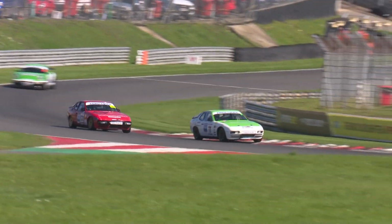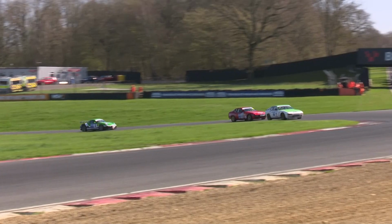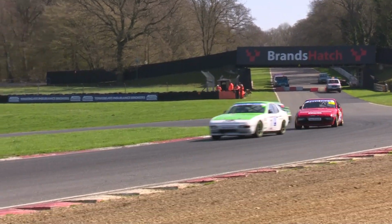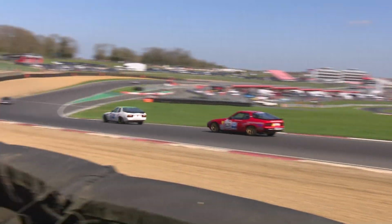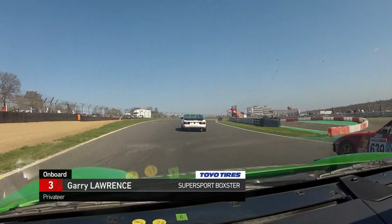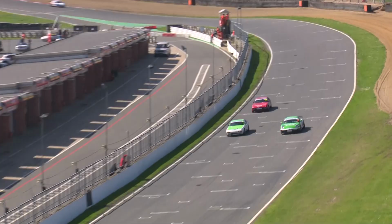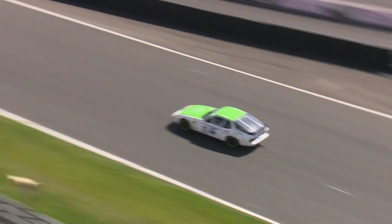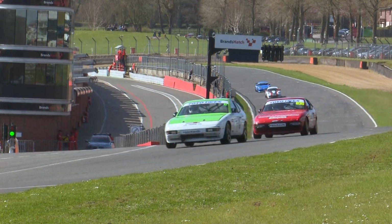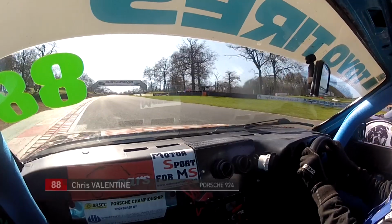So Styrin is through. The white and green Boxster, as opposed to the 924 we're looking at, is Gary Lawrence in second position. So Styrin building a little bit of a lead over Gary Lawrence, who's got to deal with these 2 924s, who are having a great battle. Lawrence on the outside line, a nice sweep around the outside, goes past Andy Pritchard as well. So the top 2 outright in the race successfully lapped the 3rd place battle in the 924s.